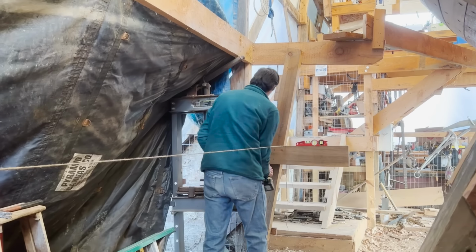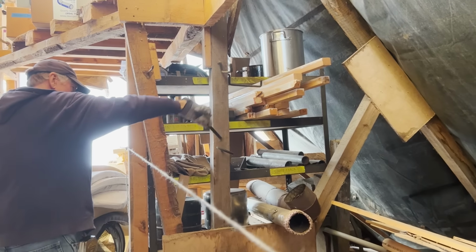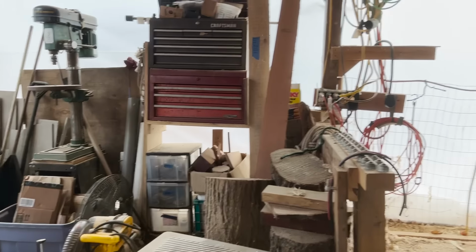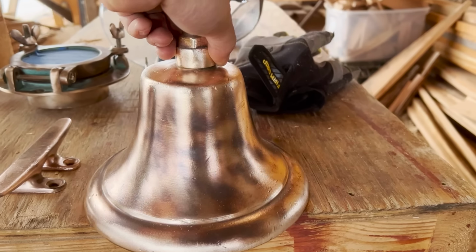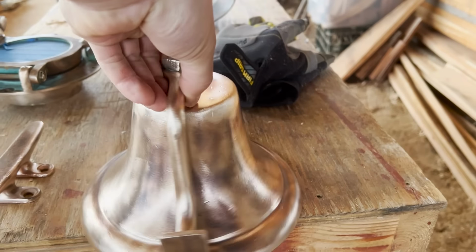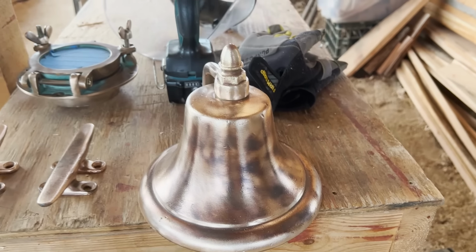Nice. That's what we're looking for. All right. Actually, Hal this morning was polishing up Victoria's bell. Looks pretty spectacular.